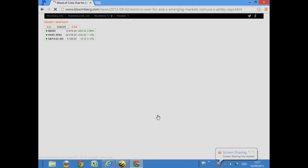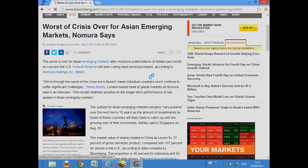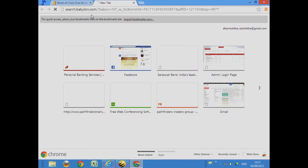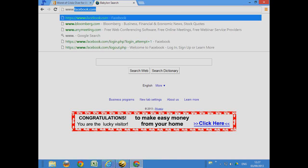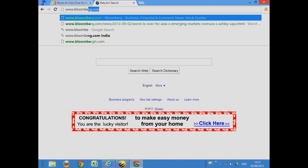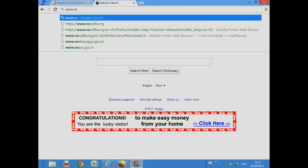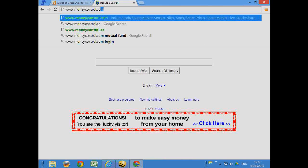So, this might be a story that you might want to read. So one or two stories you should definitely read. What is our Indian Bloomberg saying? Money.com. Let's have a look at that also. Money control.